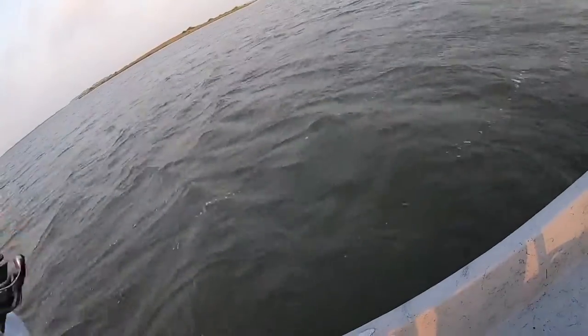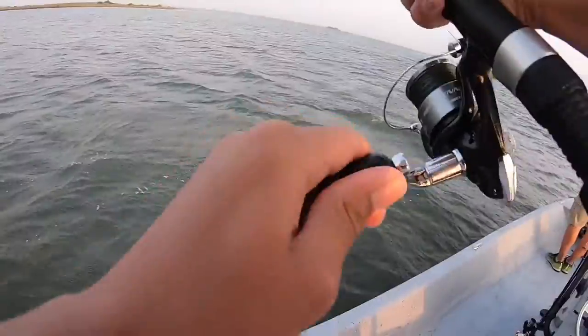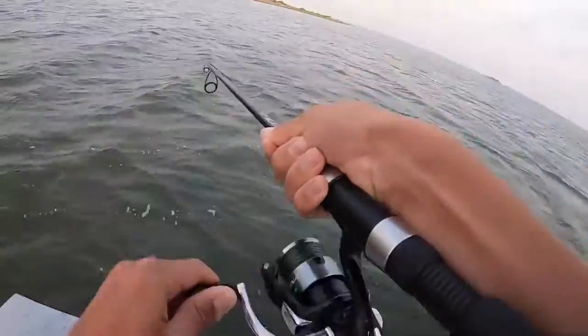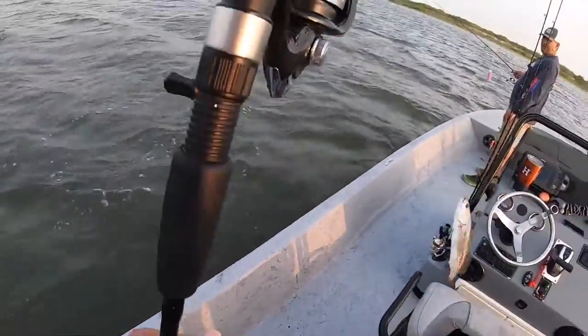All right, should I reel? I don't know, it might be something on there. Yeah, I'm pretty sure there is. It's a small one. Another trout. There you go.